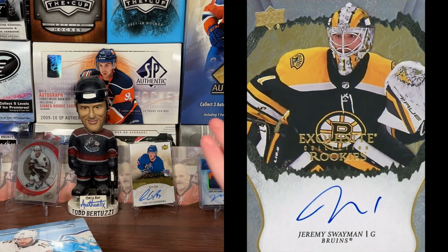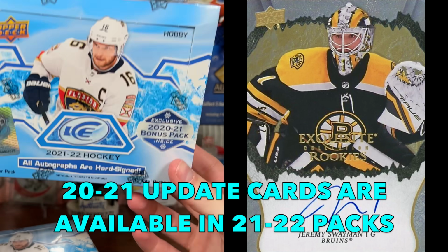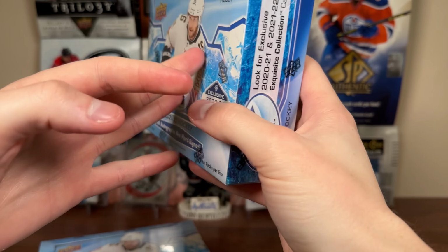Another thing to point out, Exquisite cards are available in here. Wave 2, there's 3 waves: Black Diamond being the first, Ice being the second, and the Cup being the third and final. So yeah, let's check out 21-22 Ice.